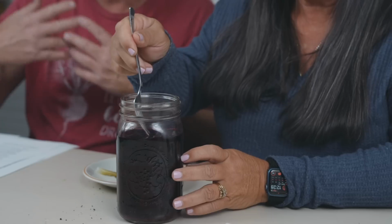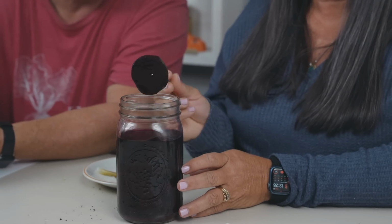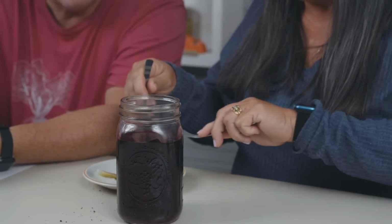So if you've never grown beets before because you think you may not like them, it's totally different than store-bought beets. So I would suggest to give them a try. We actually love them roasted. Look at that color there. Yep, fresh roasted. Anything that's got that dark purple color to them is going to be really healthy for you.